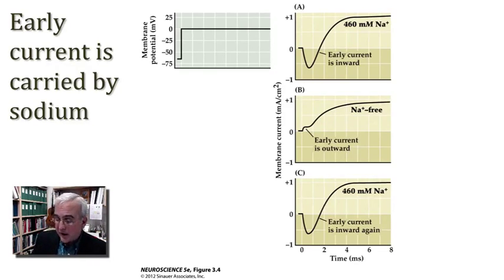One way to test that hypothesis would be to change the solution that is bathing the neuron. And if you substitute the solution with one that removes all sodium, the prediction would be that the inward current ought to reverse to become an outward current.